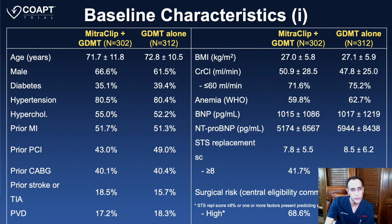The baseline characteristics for both groups, the control arm and the device arm, were comparable. Age was about 71 in both groups. 2/3 were male. Almost 1/3 had diabetes in both arms. Hypertension was equally present in about 80% of patients. Hypercholesterolemia about half. Prior MI about half, same. Prior PCI about similar, 43 to 49%. Prior CABG, prior stroke, TIA, and peripheral vascular disease. Also, BMI was comparable. Kidney function, BNP level, NT-proBNP level, STS score, also comparable.